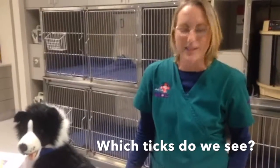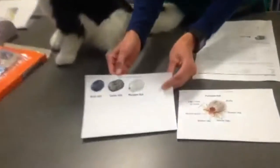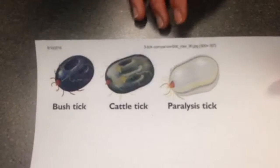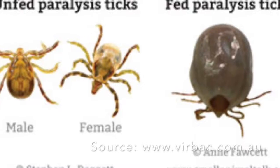There are several ticks that we do see in the Hunter region. Here are some pictures of them. So this is the paralysis tick. It's a nice big silver and grey one. The cattle tick and the bush tick are more brown in colour. Though the paralysis tick, when it's quite small and unfed, is fairly brown rather than grey.